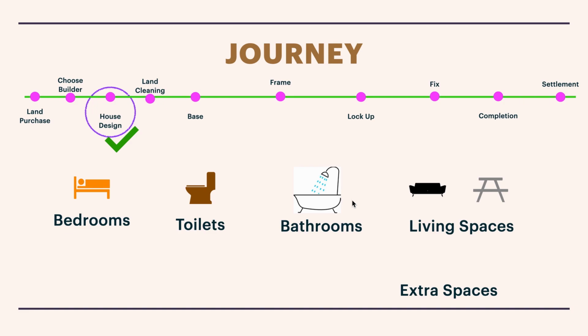And then you've also got to figure out the number of living spaces you want, like the number of living areas or dining areas. And do you want a rumpus, do you want a theater upstairs, all these extra spaces, or do you want a play area as part of your overall plan? All these spaces you've got to figure out, and that will help you narrow down a house design.